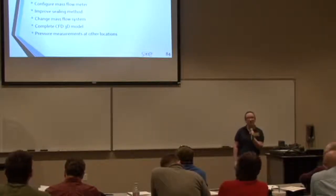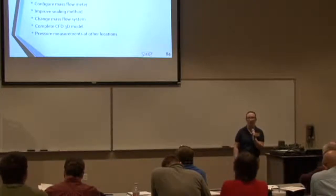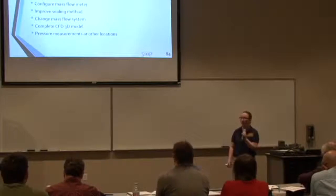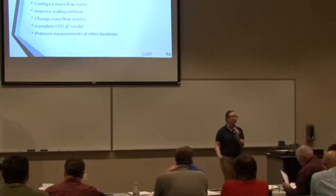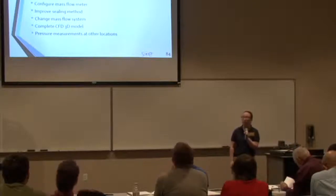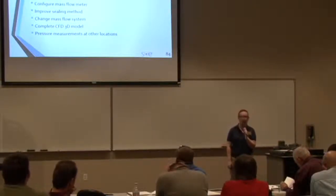The mass flow system needs to be replaced. The blower does not provide enough mass flow to get to the 0.464 kilograms per second that are needed to complete this project. The CFD model in 3D needs to be fully completed. Once it is complete, it can be actually used to compare against all of the results we're getting from test data. It's important that we be able to verify our results.